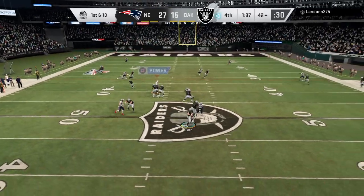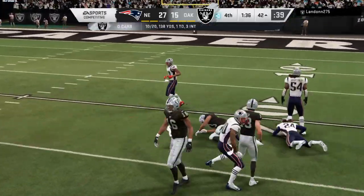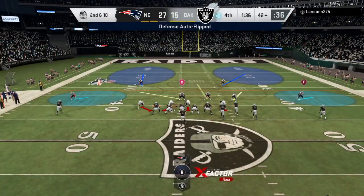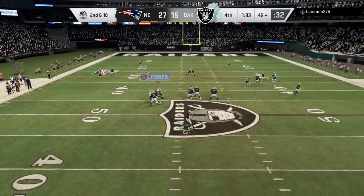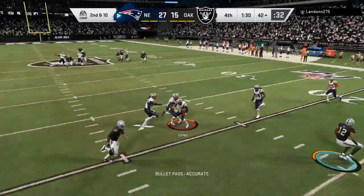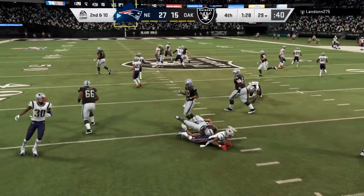They go back to the air here after the INT on the last drive. And that's going to be incomplete. Too tough to hold on to that one. It's second down. Now Carr, after the incomplete pass, brings him up 2nd and 10. Now Carr. And this is intercepted, and that should do it. Picked up by Jonathan Jones.